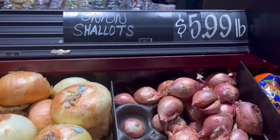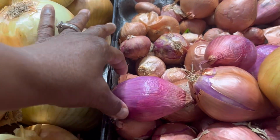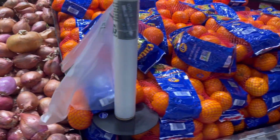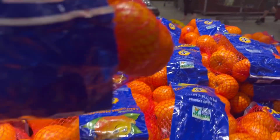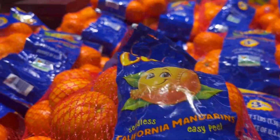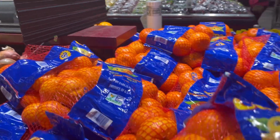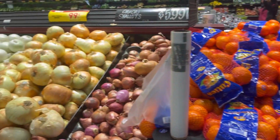And then they got the shallots. Do y'all see the price of the shallots? That must be a whole lot of goodness. A whole lot of goodness. And then they got the bags. I think these are 3-pound bags. I call them the little oranges, for $6. Yeah, that's part of the price.